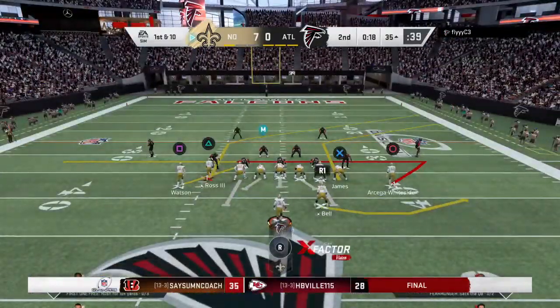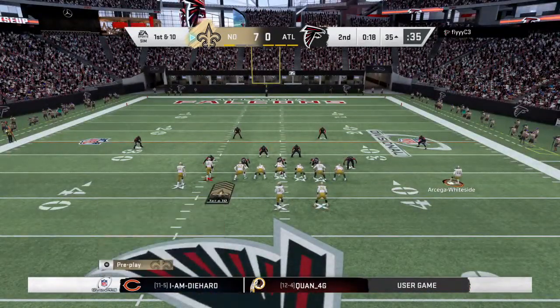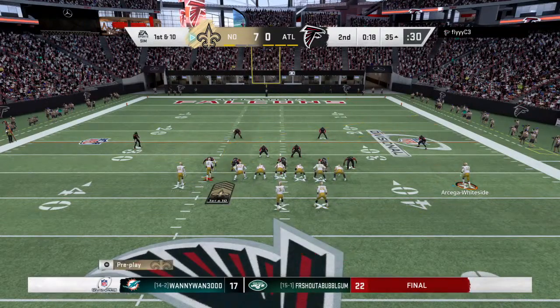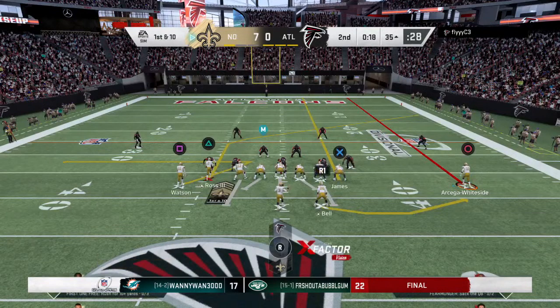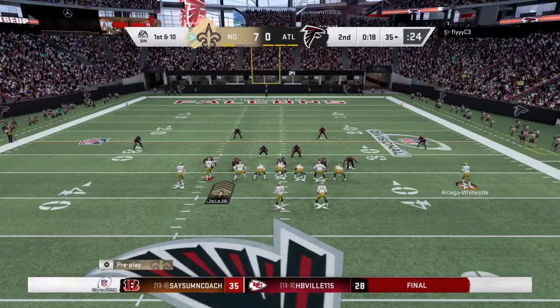So that changes things a bit. Here's a 1st and 10 all the way down at the 35. Alert. 52. Mike 52. Here we go. Mike 52. Let's go, team. It's going to be a long day offense. Left pass.